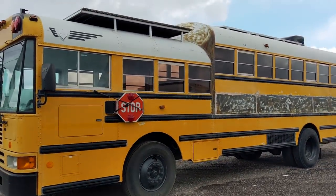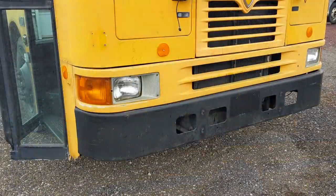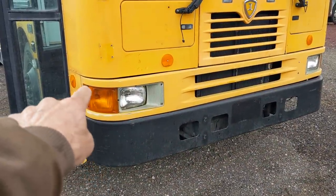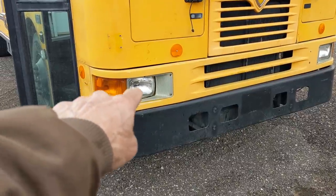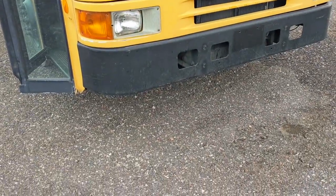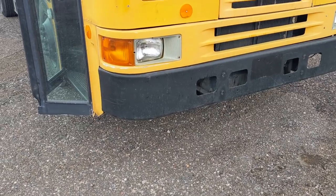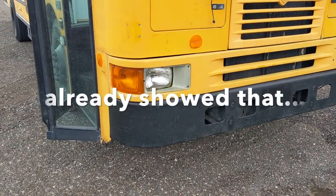Anyway, so this is the bus. Let's go around the other side and look at it more closely. When I picked up the bus, there was no lights over here, no corner marker light, no turn signal light, no headlight that functioned. The lights were there, but the wiring was dangling down, and I'll do a little cutaway to a video where I had to splice those together at a beautiful little Texas roadside picnic area.